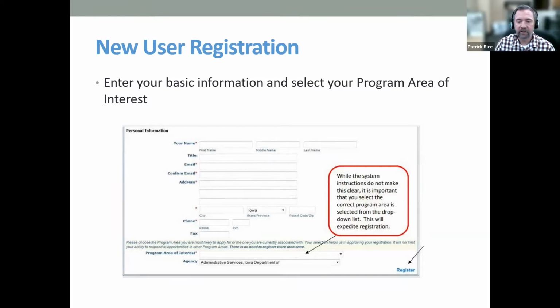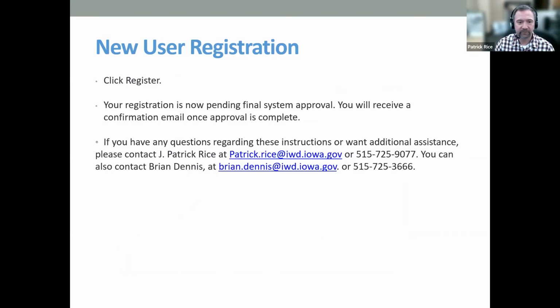Once your program area of interest is selected, go ahead and click the register button at the bottom right-hand corner of the screen, and that will send myself a pending final approval. Once you click register, there is a bit of a lag from the time that you have finished your registration to the time that the system will actually give you access. Typically that's less than 24 hours. It just depends on when you actually do it. I go in once or twice a day and look for those new registered users. But if you do this on a Friday at noon, I may not get to it until Monday, or the following Monday. So just be mindful that there is a little bit of a delay there. Usually, like I said, it's less than 24 hours.